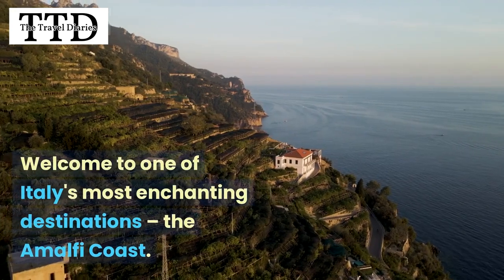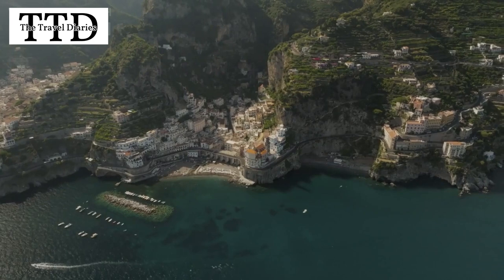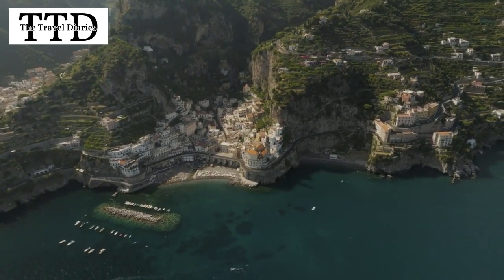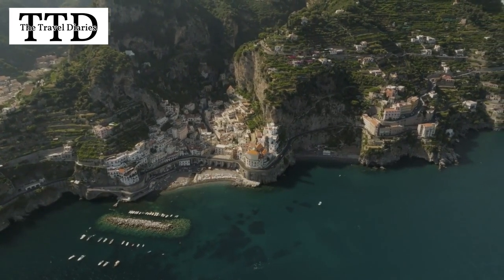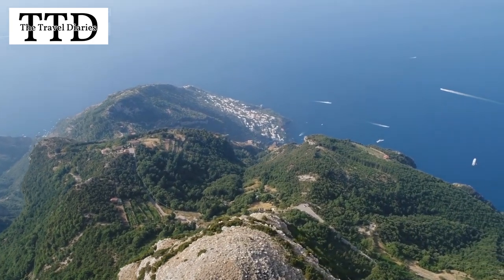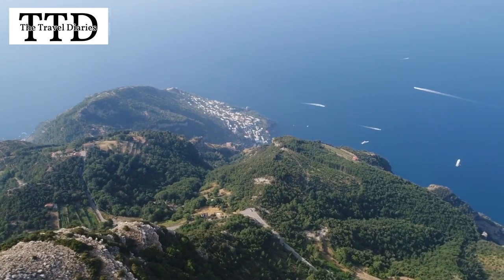Welcome to one of Italy's most enchanting destinations, the Amalfi Coast. Today, we embark on a journey through this sun-kissed paradise, where dramatic coastal cliffs meet the sparkling azure waters of the Mediterranean Sea. Stretching along the southern coast of the Sorrentine Peninsula, the Amalfi Coast boasts a unique blend of natural beauty and rich cultural heritage.